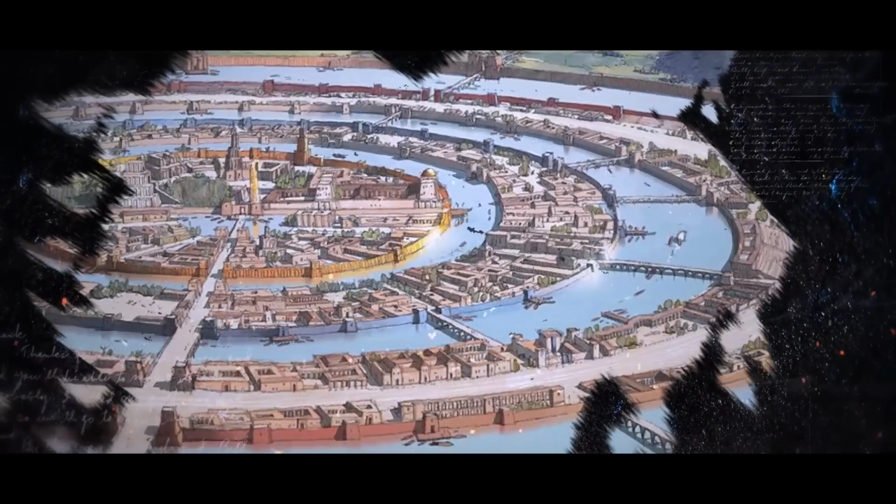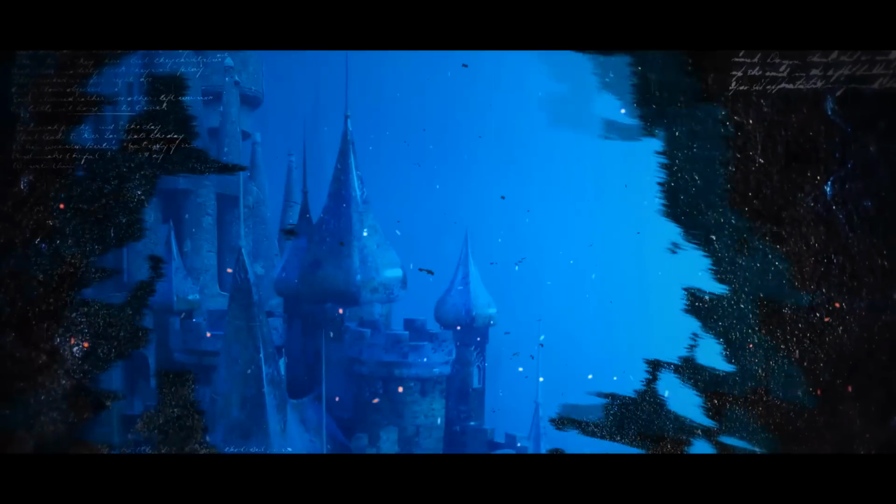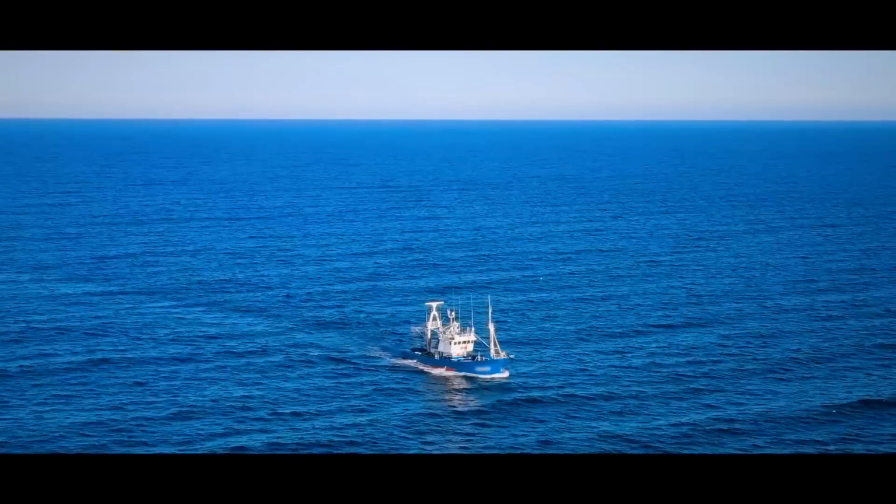Atlantis was supposedly a highly technological society, much like the Mayans. But, as the legend says, due to the people's greed, they were punished by a flood that destroyed and submerged their cities.